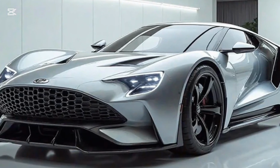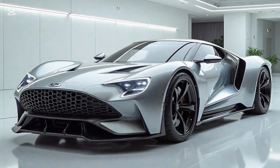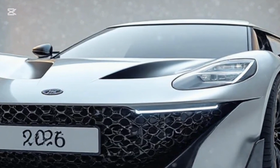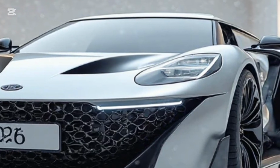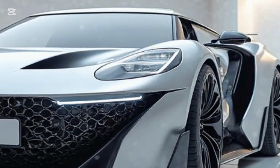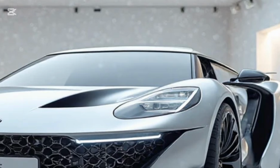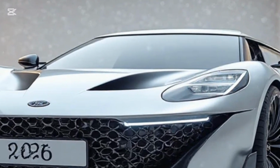Let's talk performance, because this is where things get really interesting. Under the hood, the GT MK sedan is powered by a hand-assembled 4.0-liter twin-turbocharged EcoBoost V6. Yes, it's a nod to the Ford GT supercar, but this one's tuned a little differently to balance track-ready excitement with daily drivability. The result? A blistering 720 horsepower and 660 pound-feet of torque. Mated to a 10-speed dual-clutch automatic transmission, this sedan can rocket from 0 to 60 in just 3.2 seconds. Top speed, 205 miles per hour. Let that sink in. A four-door family car with that kind of performance is practically unheard of.